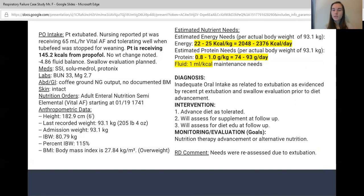So I lowered his energy needs quite a bit to 22 to 25 kcals per kilogram, and that's consistent with using other formulas like Ireton Jones and Mifflin St. Jeor. And that ended up being 2,048 to 2,376 kcals per day. And his protein needs, I lowered them as well because he's not on the vent, 0.8 to 1 grams per kilogram, 74 to 93 grams per day. And fluids still at 1 milliliter per kcal.